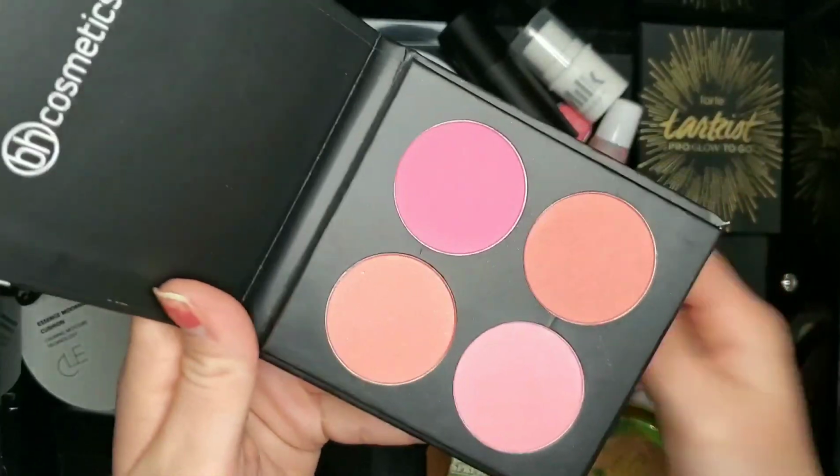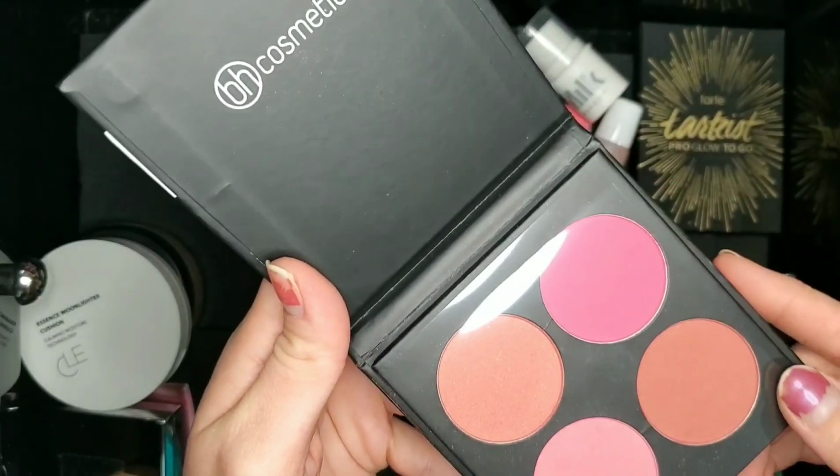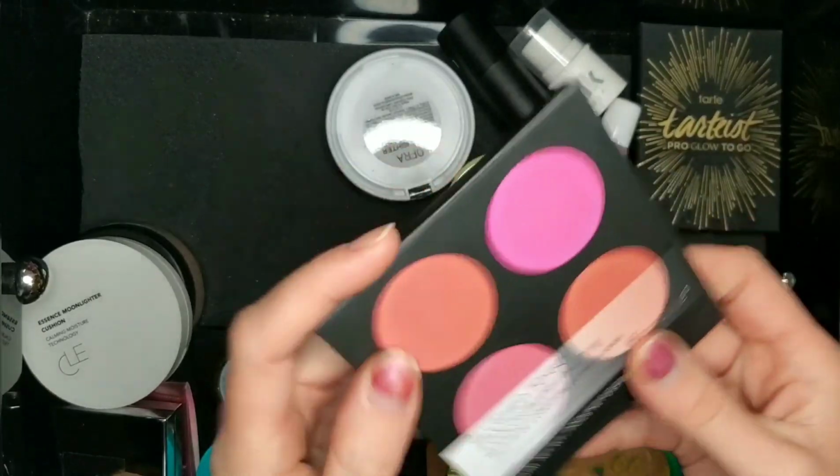Maybe I'll give them to my daughter. I know she's starting to get at that age where she's into makeup.